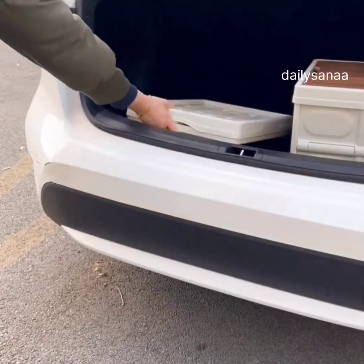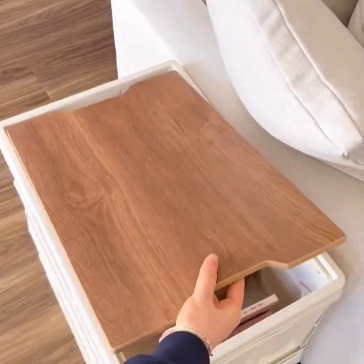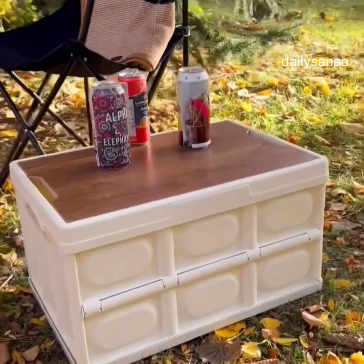These foldable storage bins are great having in your car for groceries. They also come with lids so they can be used as storage or side tables for your home. Lastly, they're perfect as picnic tables or for camping.